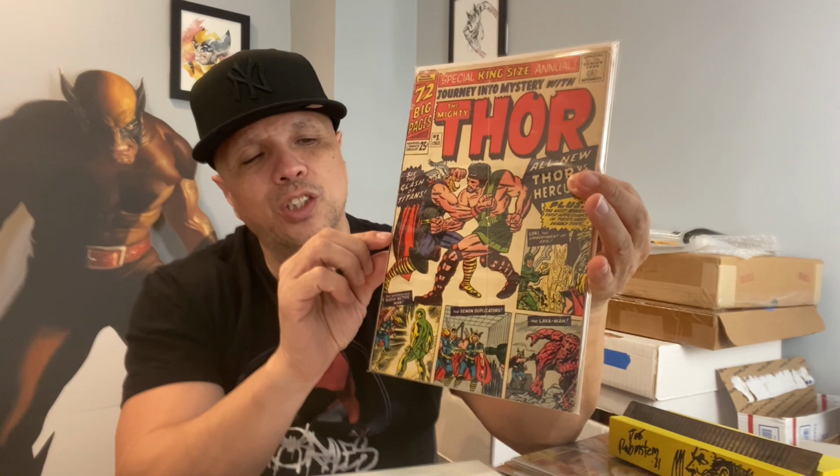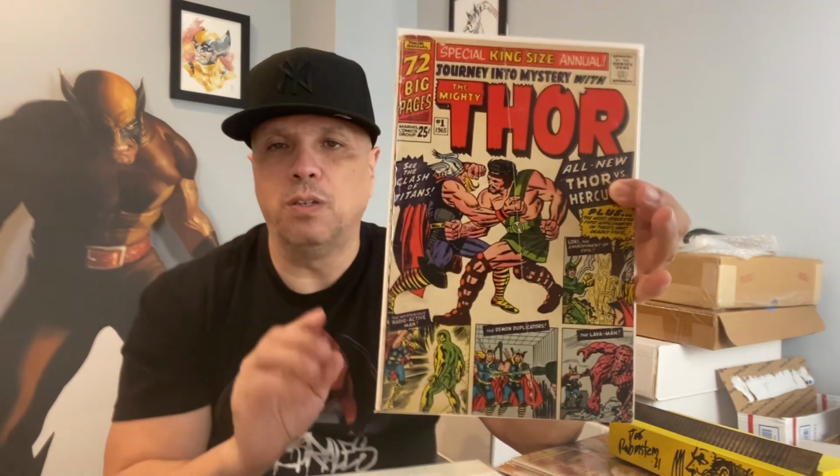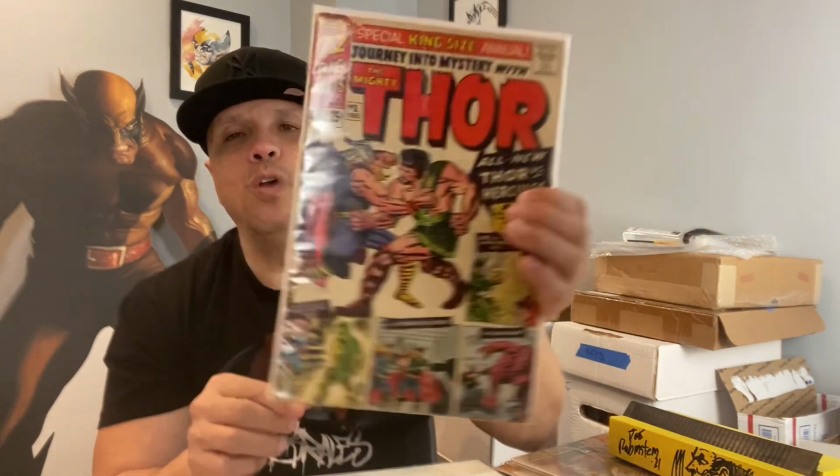And that same vendor had a book there, and he gave me a phenomenal price on it. I appreciate you. I picked up a copy of Journey into Mystery Annual Number 1. It's probably like a 2.5. It has a spine split from about halfway down the book. So the book is nice. If not for the spine split, it's probably like a 4.0. So I'm going to put it at about a 2.5, all right? Still, go take a look at the price on this book at a 2.5.